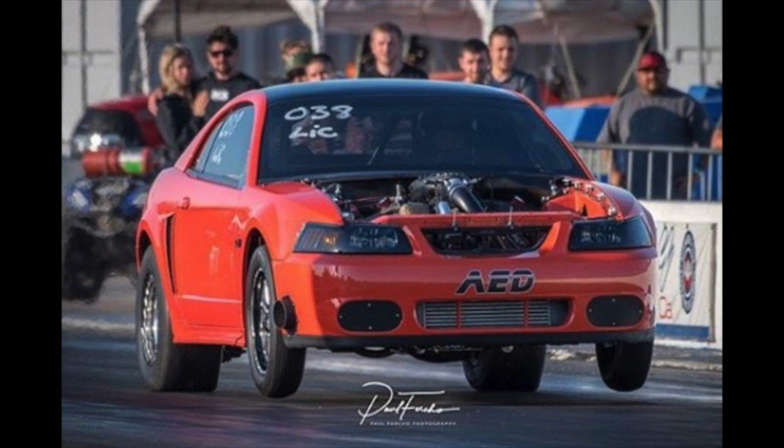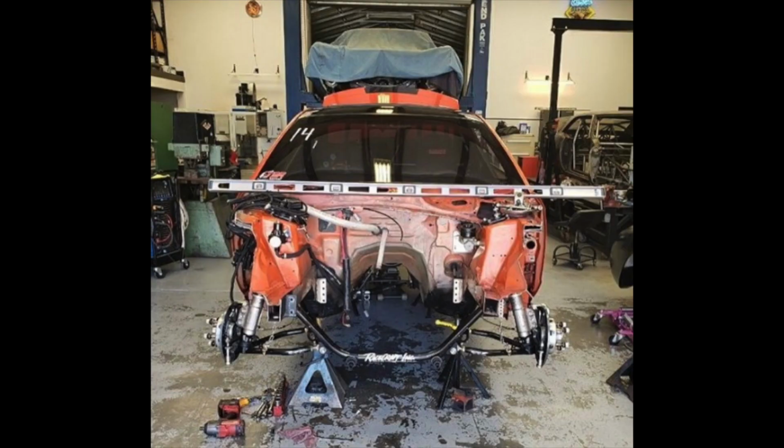And unfortunately the new owner happened to have wrecked the car at the drag strip. So what they did was decide to go ahead and cut the whole front end off of this car, get it all straight again.